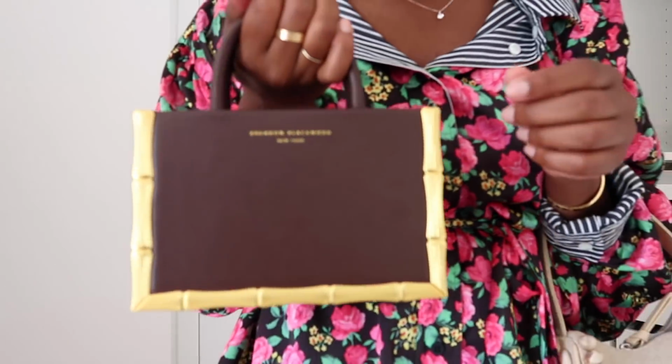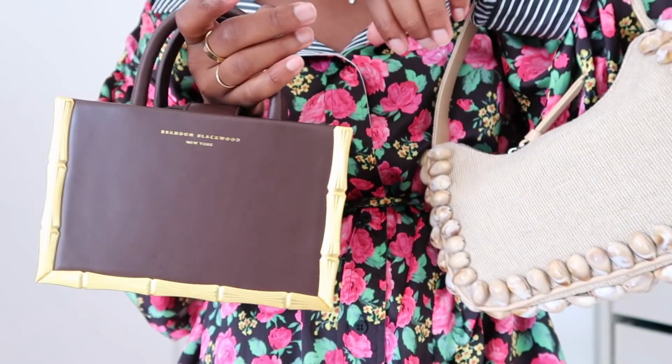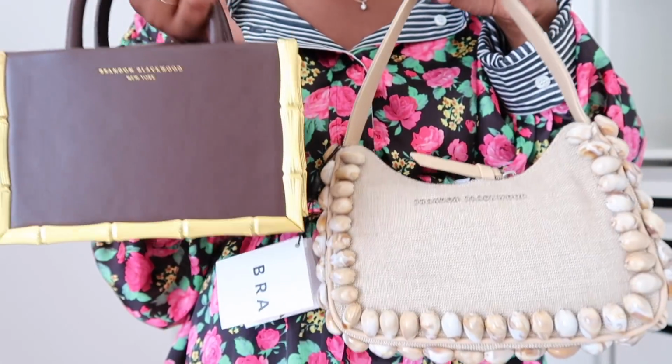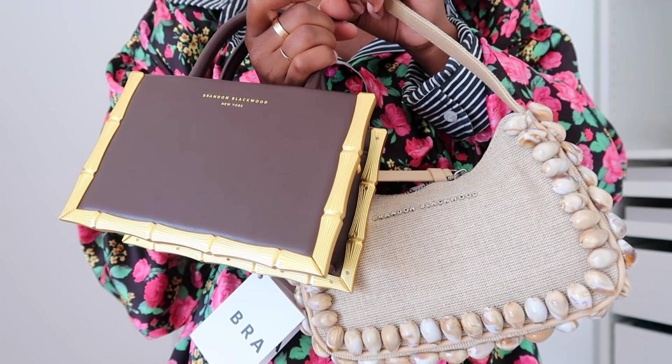Brandon Blackwood's bags are just incredible. If you're looking to support a Black handbag designer, he's the one and not the two. And that's on period. By the way, this is the other Brandon Blackwood bag that I just bought right before I got this one. At this point, I am a Brandon Blackwood stan. I have maybe like 5 bags. I think I'm gonna do an updated handbag video so I can show you guys just how amazing all of his bags are. And I still want this one in black, so.